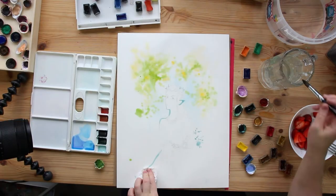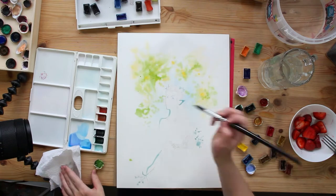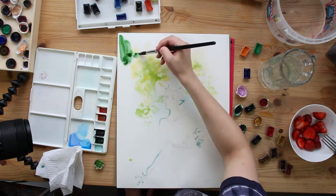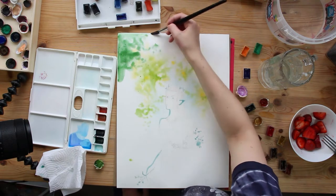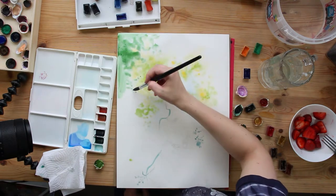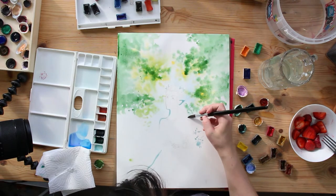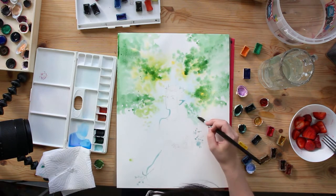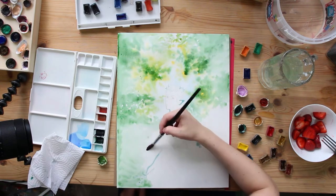One of the probably most effective ways of getting rich and very vibrant colors with your watercolors is to slowly add the pigment instead of just slapping it on the paper right away and calling it a day. You work with layers. You just add the first layer of your dark green and then another one and another one until you reach the dark shade that you want.